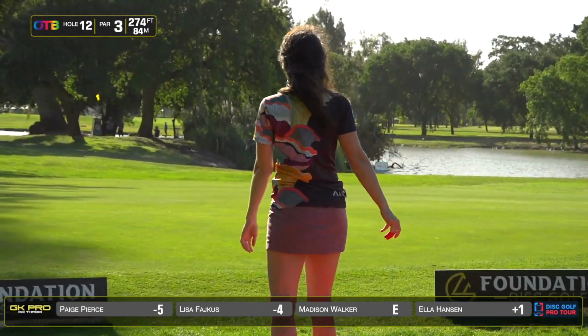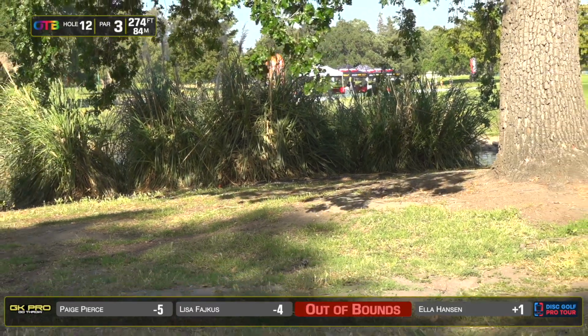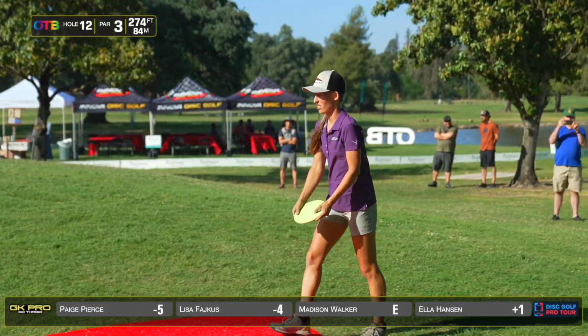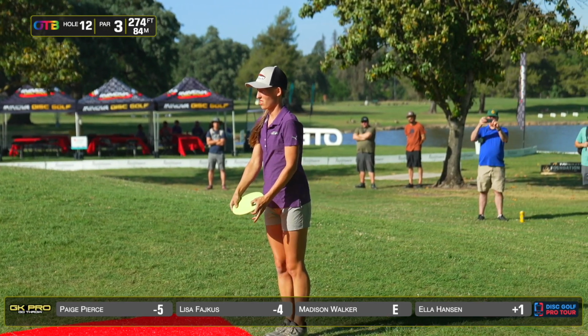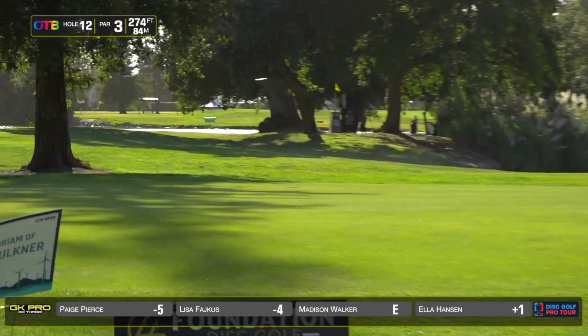I'm trying to throw a high hyzer shot, and naturally it comes out anhyzer and low. So you're in the bushes. Yeah, I will be out of bounds. And last I saw, it crossed near the drop zone on the other side of the water. So you'll kind of have to work for your bogey.